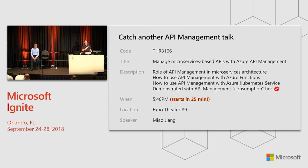If you want to see this in action, as soon as this session is finished, go to the main expo floor. We have a theater session that talks specifically about using API management for APIs that are microservices based. There will be demos with functions and Kubernetes, and it will be done on this new tier that I just announced.